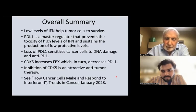So I think I made it clear in some of the data that I showed you that type 1 interferon beta can also upregulate PDL1. But as you've mentioned, the major cytokine regulating PDL1 expression is interferon gamma. And how that works in different types of cells is, I think, a very interesting issue.